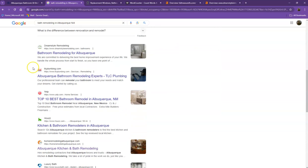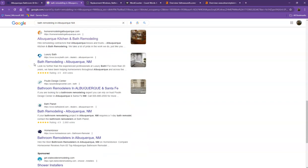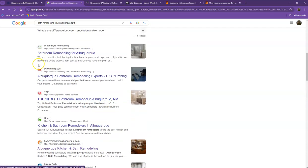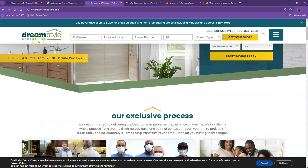Moving on to the next part, these are what we call the organic searches. So these are all the websites that actually rank higher without people paying for any ads, just because they're doing certain things. And that's exactly what we're going to talk about. So I pulled up one of your top competitors' websites. Let's see what they have differently.